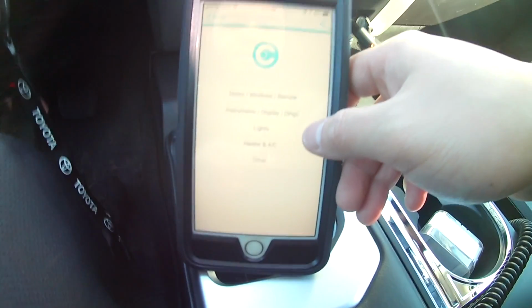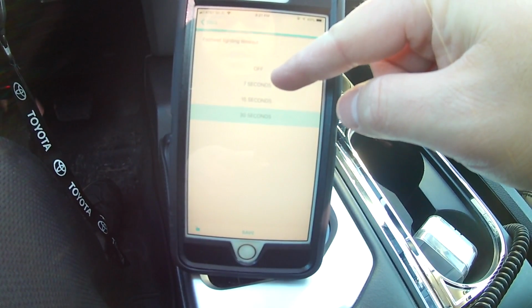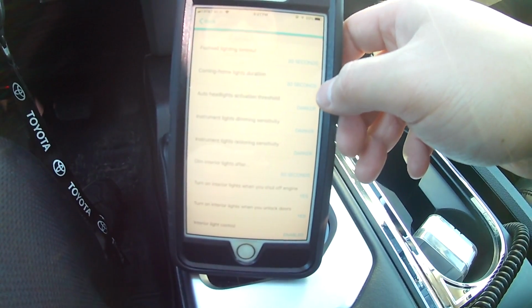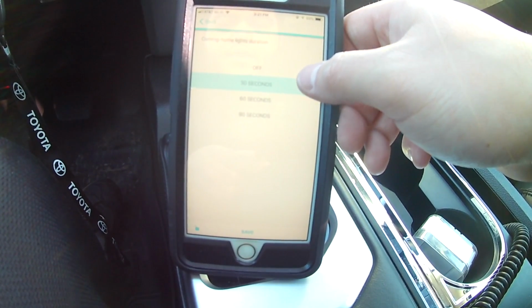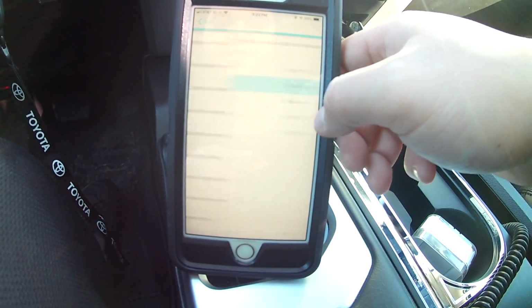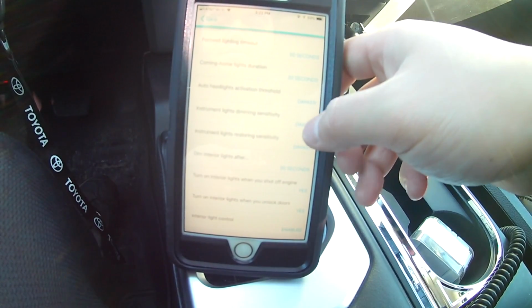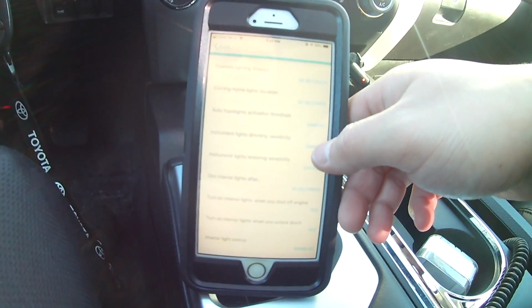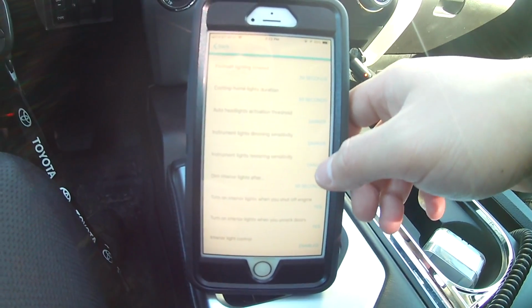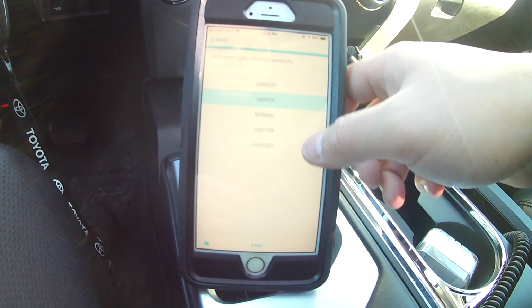So then let's look at lights. Under lights, we got footwell lighting timeout, off, 7 seconds, 15 seconds, or 30 seconds. Coming home lights duration, off, 30, 60, or 90. Auto lights activation threshold, darkest, dark, normal, lighter, lightest. Instrument lights dimming sensitivity. Same thing, darkest, darker, normal, lighter, lightest. Instrument lights restoring sensitivity, darkest, darker, normal, lighter, lightest.